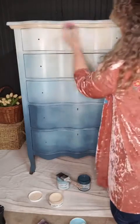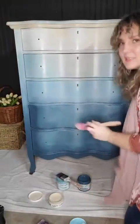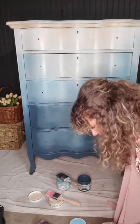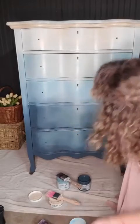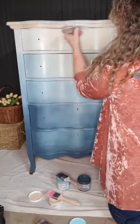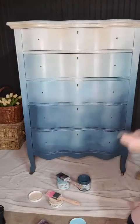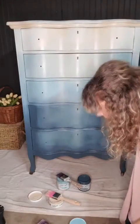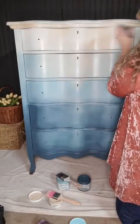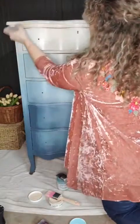Look at that. Now, I haven't fully decided what I'm doing with the top. I did put a coat of a blend up there, but I'm not super happy with it yet. So that's something I'll decide as time goes on. But let me add this. Add a little bit of the Italian Ivory into the French Putty, just to soften this.